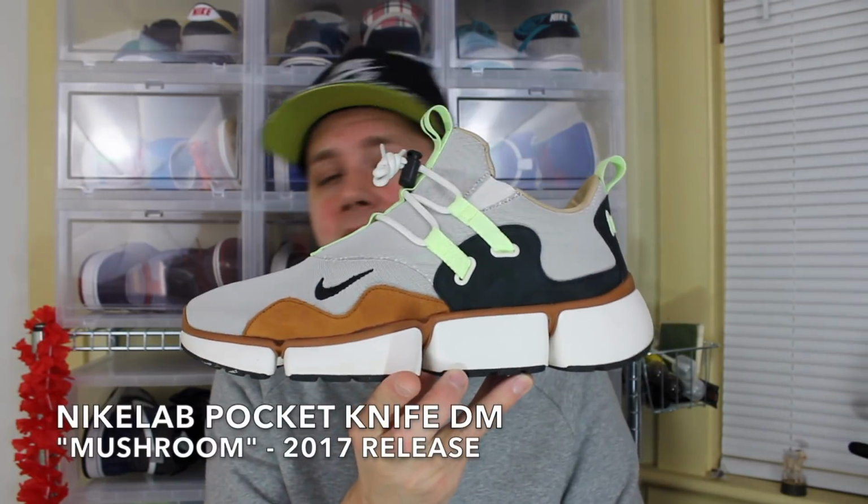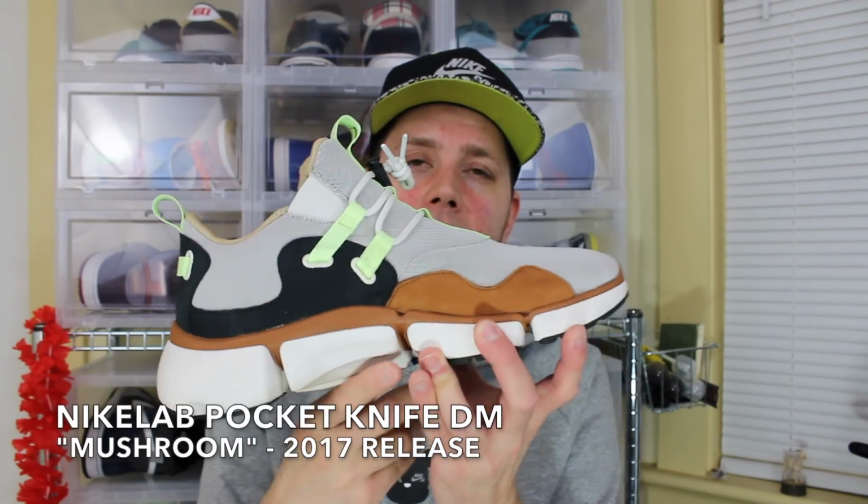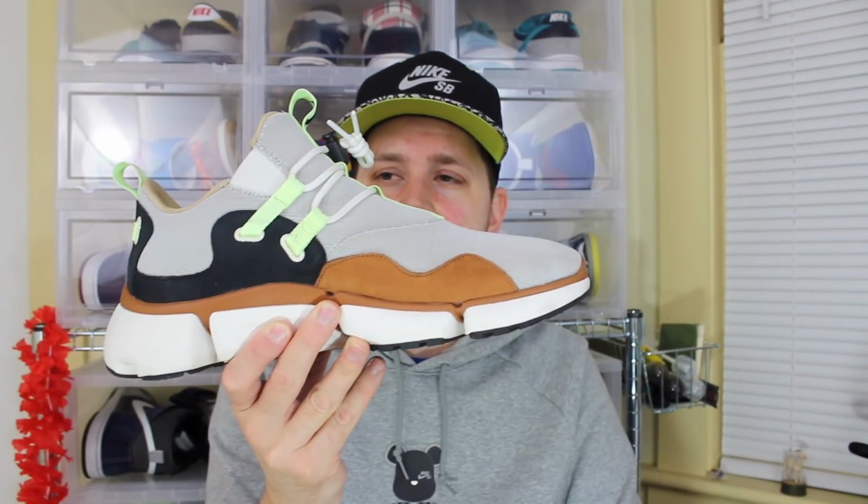This next pair actually had no hype for it whatsoever. I saw it and thought the colorway was really awesome. This is a NIKELAB Pocket Knife DM. This colorway is called Mushroom. This is probably the most comfortable shoe I've ever worn. I just think the colors are super outlandish and totally not my style, but I think that's why I wore these for like 3 days straight and they are comfortable as all get out. So NIKELAB Pocket Knife DM Mushroom.